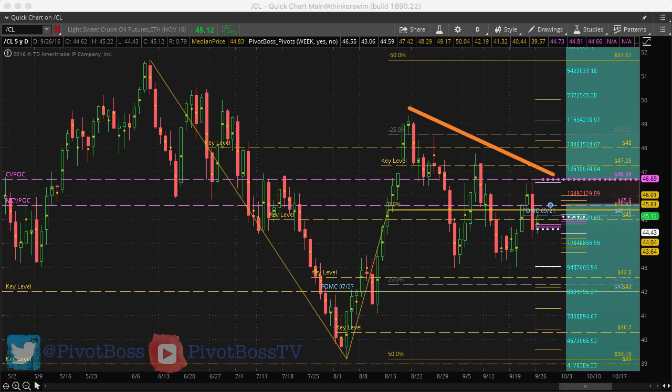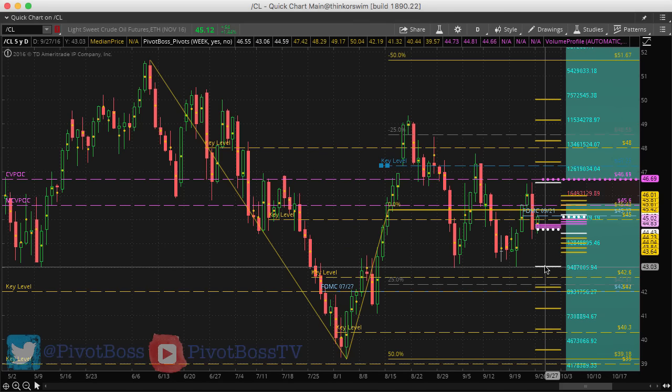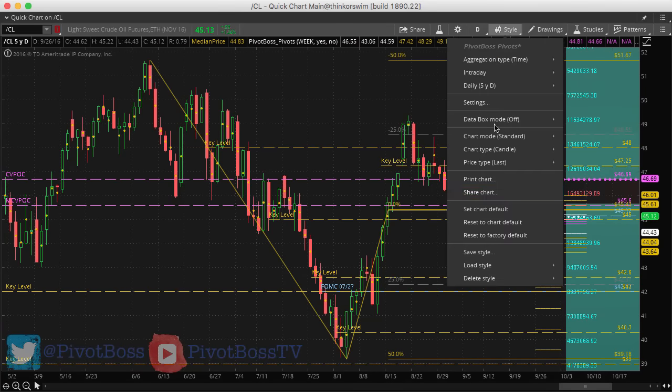At some point we will see expansion, but until then we're likely going to see this thing continue to do this a little bit more before we do see a breakout. And that could be later on this week, so we'll see how that plays out. But right now 43 is very important. Anything above 47, and especially 48, very important for upside break. But within that zone, 43 to 47, it could be fade the edges until proven otherwise.